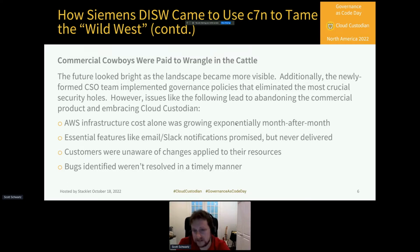So because of all these reasons and many more, I worked with leadership in order to convince them that we should abandon the commercial tool that we had procured and move to using Cloud Custodian, as it solved a lot of those issues that we were experiencing.